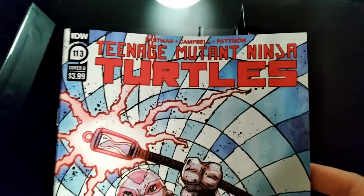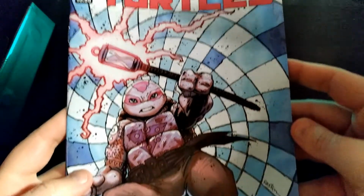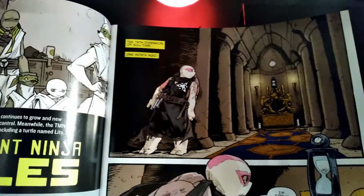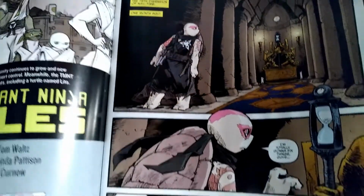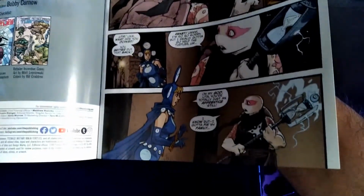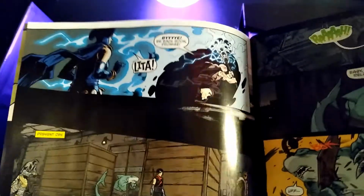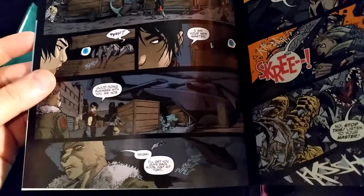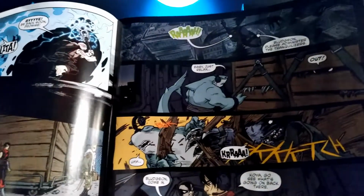Then we have Ninja Turtles number 113. This is the Eastman variant. Now I'm confused because I could have sworn I read that in a few issues Tokka and Rahzar from Ninja Turtles 2: Secret of the Ooze would make their first comic book appearance. But they show them in this issue, so I'm not really sure why.